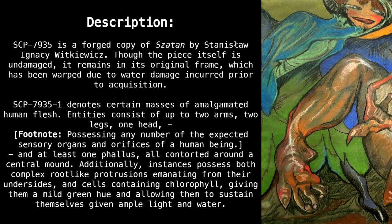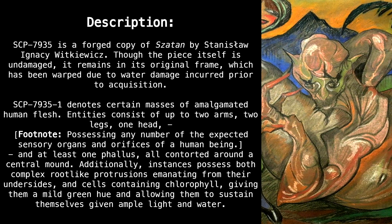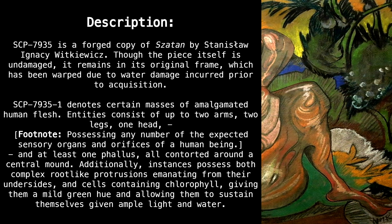Description. SCP-7935 is a forged copy of Shaitan by Stanislav Ignacy Witkiewicz. Though the piece itself is undamaged, it remains in its original frame, which has been warped due to water damage incurred prior to acquisition.